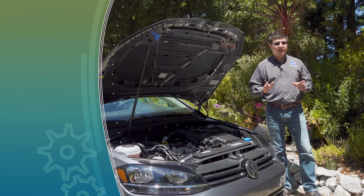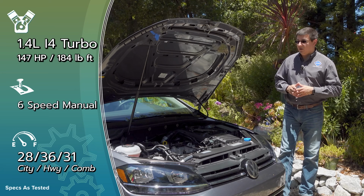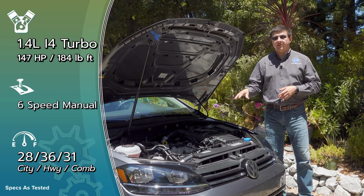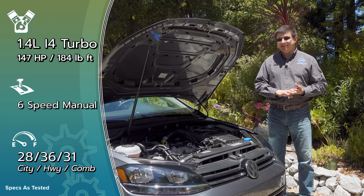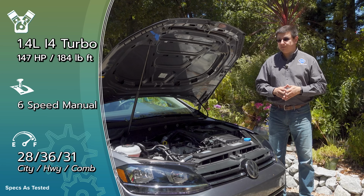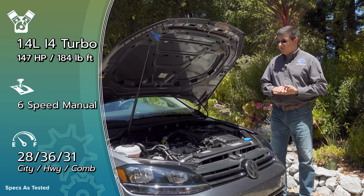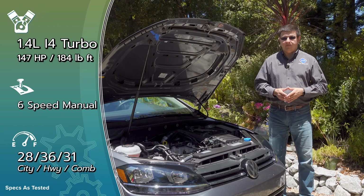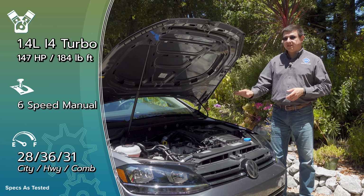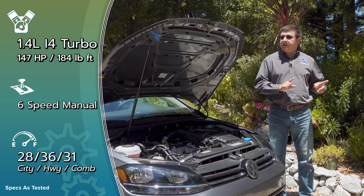Since Volkswagen has temporarily hit the pause button on the Golf R, there are just 2 engine options under here for 2020. The base 1.4-liter turbocharged engine that we're driving today produces 147 horsepower and 184 pound-feet of torque. We then have the Volkswagen GTI with its more powerful 2-liter turbo. The base engine is available with your choice of a 6-speed manual transmission or an 8-speed automatic.